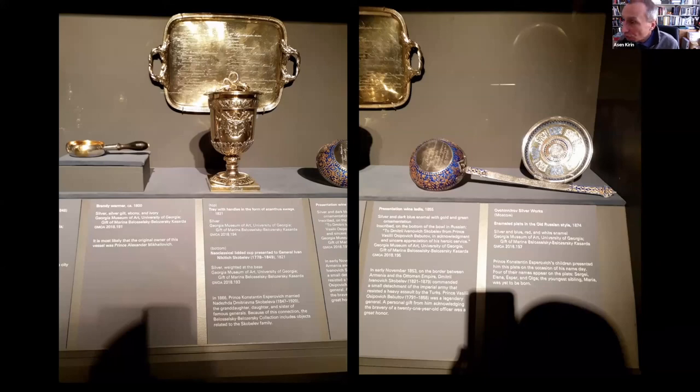What I cannot show you in this photograph is the interior of the ladle. So the bowl of the ladle, we displayed so that the bottom is seen when the inscription is rendered. But the interior of the bowl is equally fascinating, if not more so. It contains a lotus, a highly stylized depiction of a lotus flower, enameled in the same way with dark blue and gold.